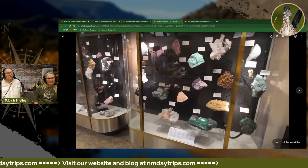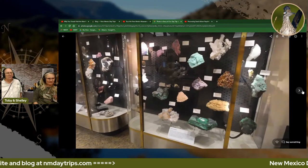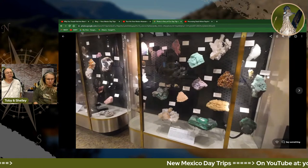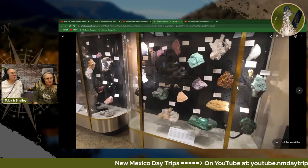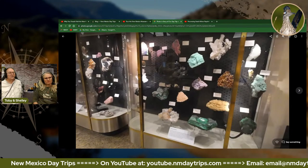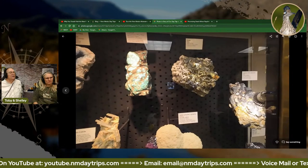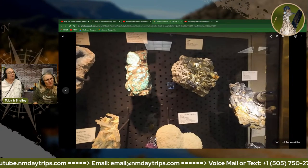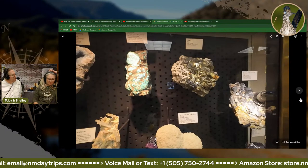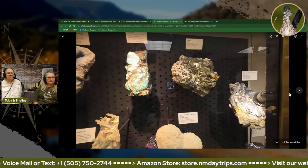So this is part of their mineral display. They have three of these cases. It was a pretty good example. And again, it's all New Mexican. There's another sample of the Smithsonite up here. Over on this side was turquoise, but it also had a pretty good size specimen of pyrite. That's right there, the pyrite. There's the other specimen of turquoise. Copper and turquoise. Well, the primary mineral in turquoise is copper. It starts with Cu.